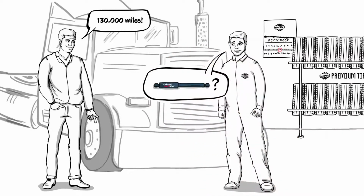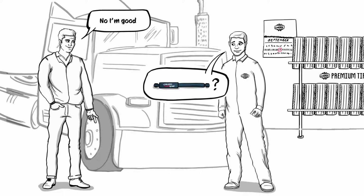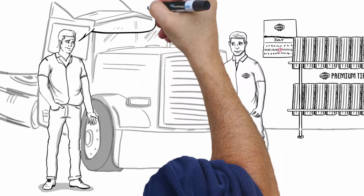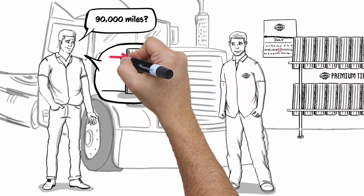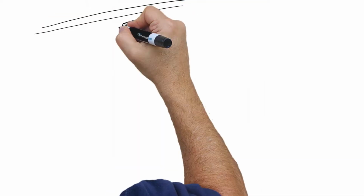Because the old tires had no abnormal wear, he chooses not to do any other recommended maintenance, such as replacing the shocks. The following year, he comes back in for a full set of tires. However, he is upset, complaining about a deteriorated ride and only 90,000 miles life on the front steer due to cupping. Now he is questioning the quality of the tires you sold him.